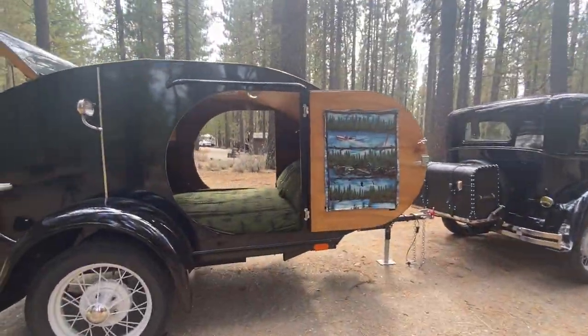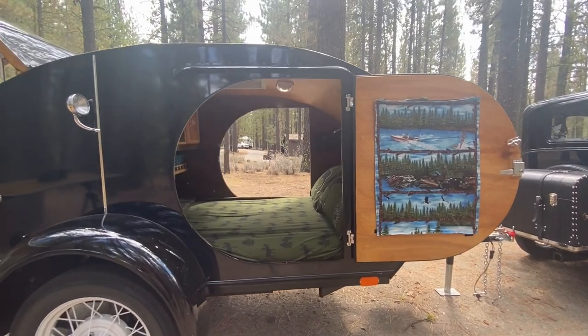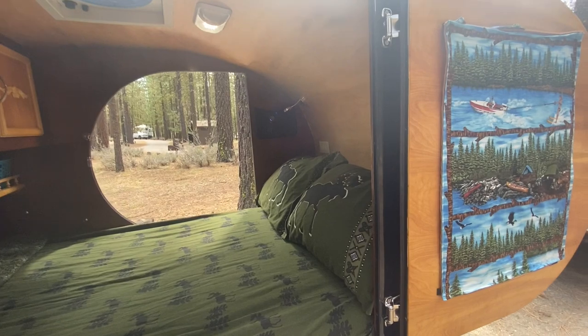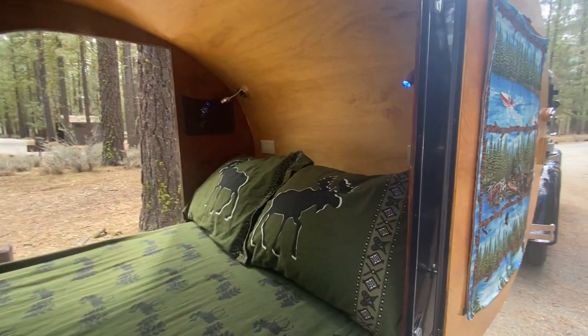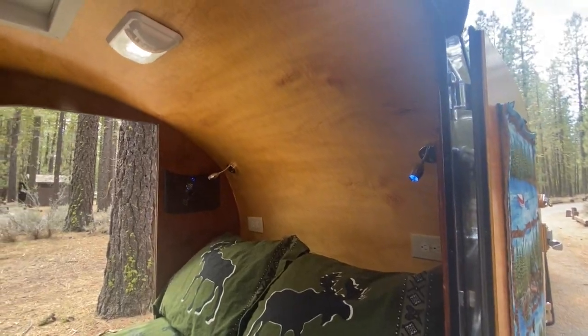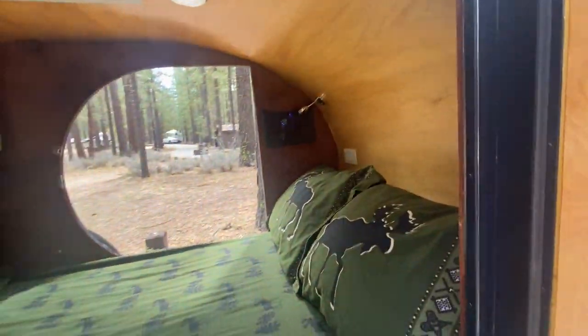Lindy's got our sleeping accommodations all set for the night. Man, is this so much better than sleeping in a tent on the ground. The two of us fit very, very comfortably in here. And did you know that when these were invented in the 1930s, they were called honeymoon house trailers?